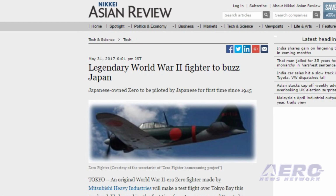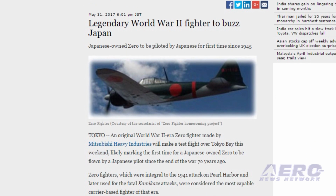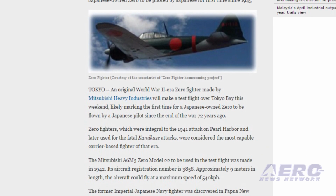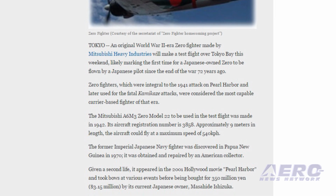There were nearly 11,000 Zeros built during World War II. This particular airplane was found in New Guinea, where Ishizuka was residing at the time. It had been restored to an airworthy condition by its American owner. Ishizuka purchased the plane for just under $3 million. It was then that he launched the Zero Homecoming project.